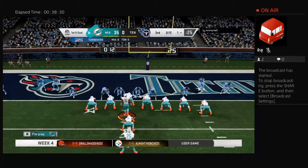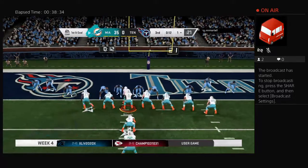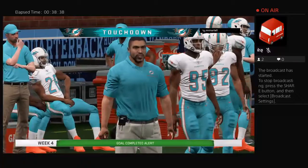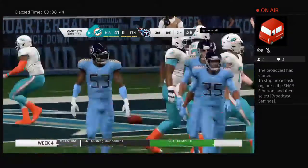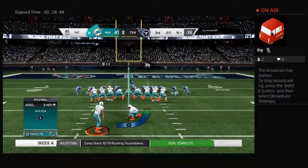They come out here in the I. Suddenly it's 1st and goal after the interception. A quick change in the situation. And he takes it into the end zone for the Dolphin touchdown. Corey Grant taking it in. And the Dolphins use the short field to their advantage as they cash in for 6.